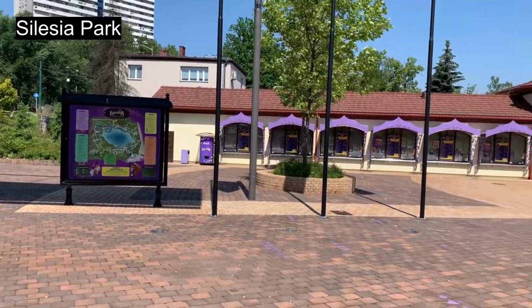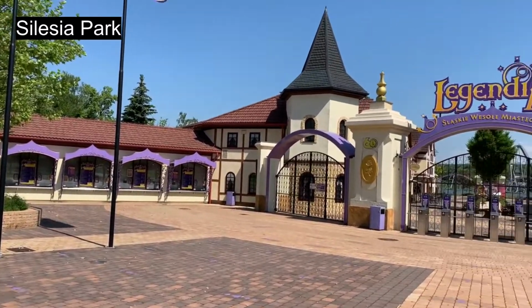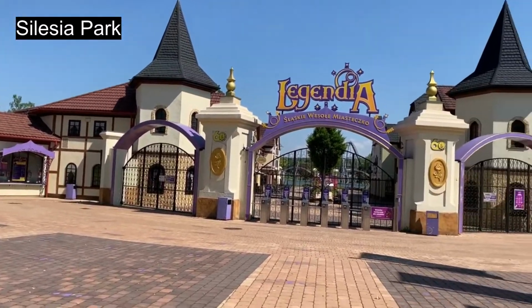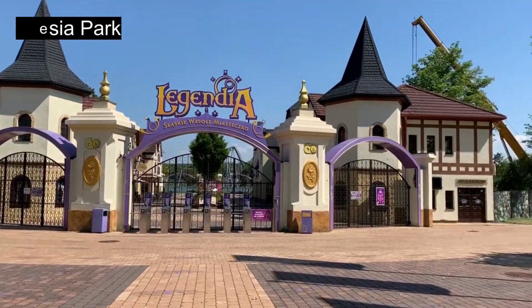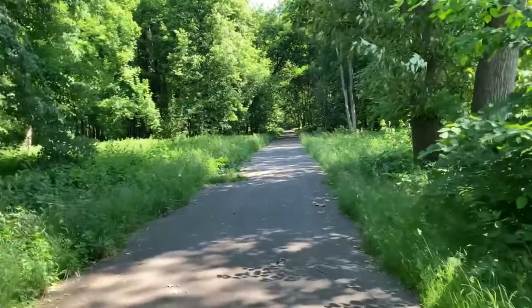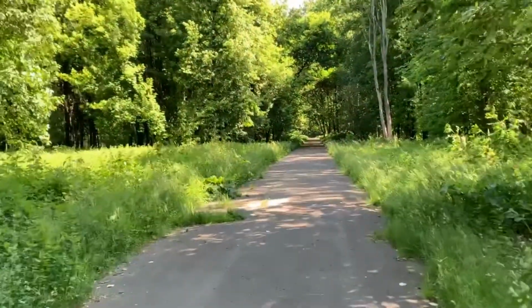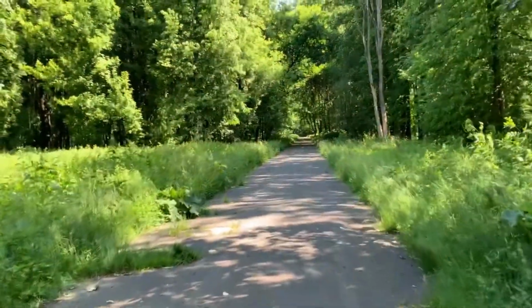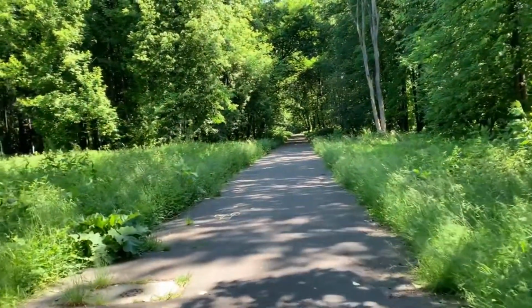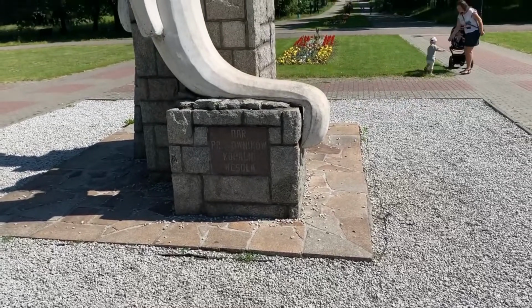So also a bit outside of the city, you've got Silesia Park. So you can see Legendia here, sadly closed when I went there, which was a big amusement park. But to get to Silesia Park, you can travel right from the centre. There are trams, 0, 6, 11, 19, buses, 6, 8:20, 8:30, 8:40. So plenty of opportunities to get out there.